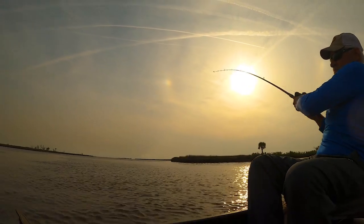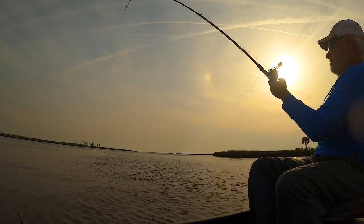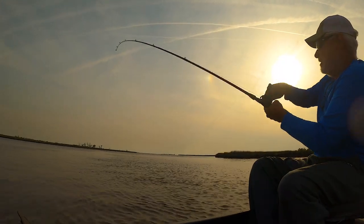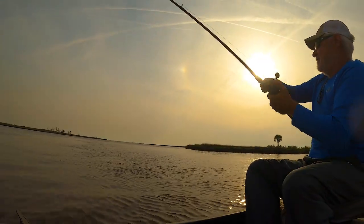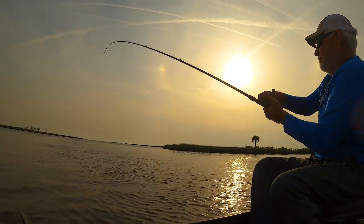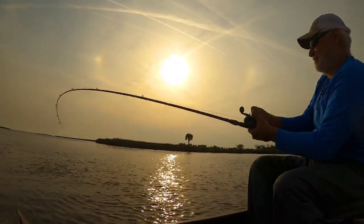There he is. Got him this time, guys. And it is something big. That is a good size fish. Yes, it is. Took more than 5 minutes, but hey. Oh, here he comes. Here he comes.